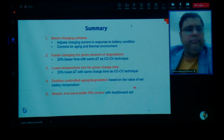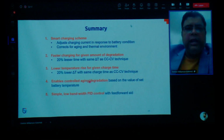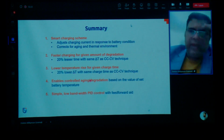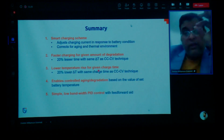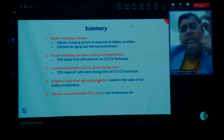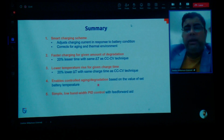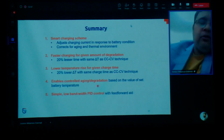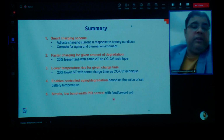So in summary of that, I already talked about all this: smart charging scheme, adjusting for the aging thermal environment, adjusting the charging current in response to the condition of the battery, the actual health of the battery. Faster charging for a given amount of degradation, lower temperature rise for the given charge time. We proved that as well. It enables a controlled aging and degradation. So by varying the battery temperature, based on the value of the set battery temperature, you can enable this aging and degradation in a controlled fashion. And the best part about it is that very low cost, low bandwidth PID control with a feed forward aid was used.